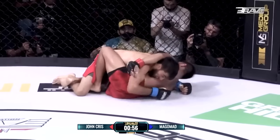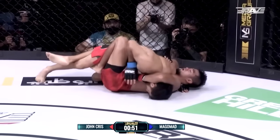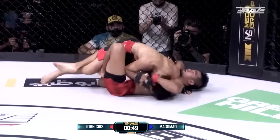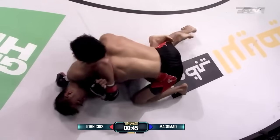John Cris Corton again with those butterfly hooks. Can he do something with them? Can he elevate his opponent? Maybe hit a sweep. But right now he has had no answer to the offensive wrestling of Magomed Idrisov.